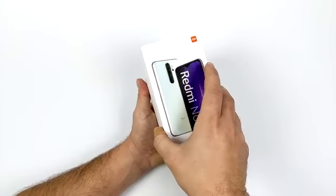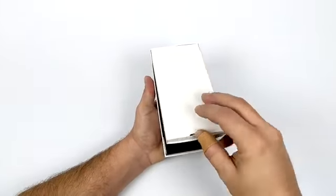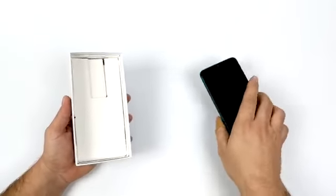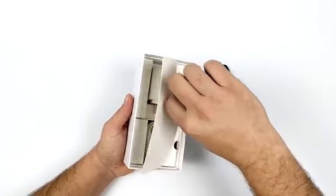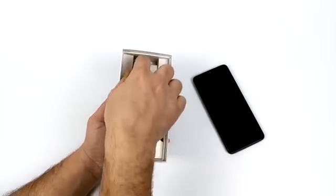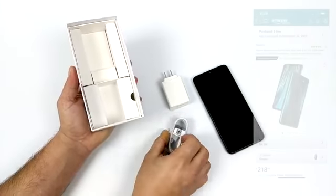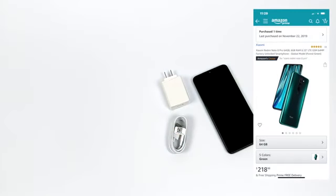Before we get started, I do want to mention that this is actually powered by a Mediatek CPU. Personally, I'm not a big fan of Mediatek because I haven't found a really good chip from them that performs well. But I have to say, the chipset they're using in this new Note 8 Pro is absolutely amazing for the price. And speaking of price, I picked this up on Amazon for $218 with free Prime shipping.